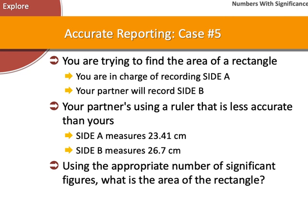Side A is 23.41 centimeters. That means it has 4 significant figures. Side B, 26.7 centimeters, only has 3 significant figures. So when we report our final answer, we can only have 3 significant figures that we're confident in. Our answer can only be as strong as the weakest link.